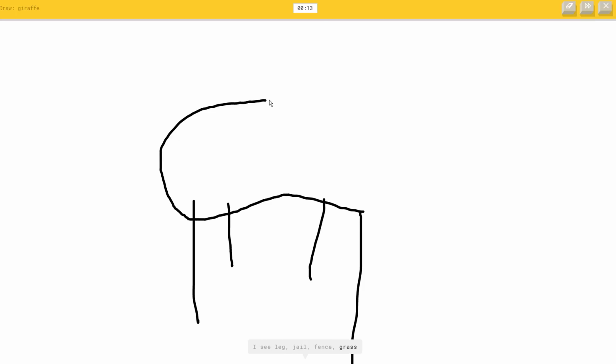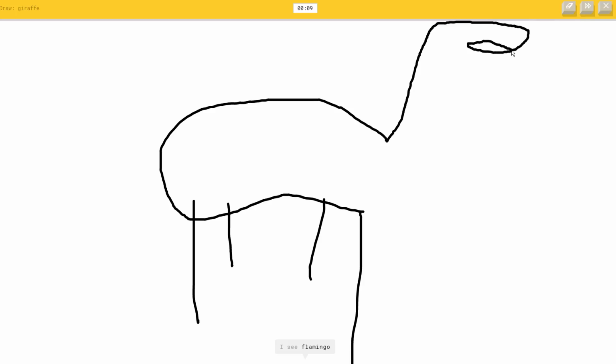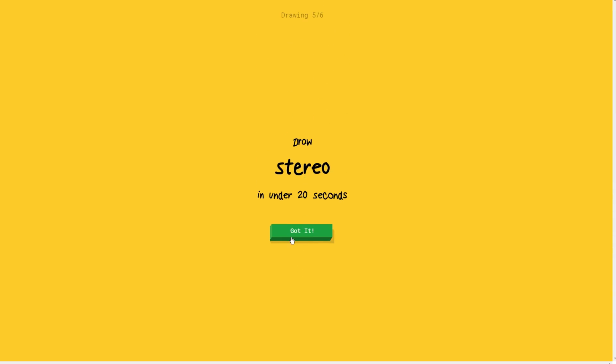Oops. Okay, let's stick leg. Or jail. Or fence. Legs. Or grass. Or chair. I see flamingo. I'm stumped. It's a giraffe. Oh, come on, it's a giraffe. Do giraffes have spots? I remember them having spots.